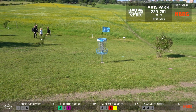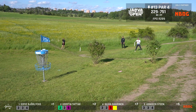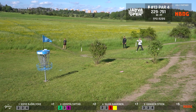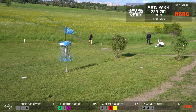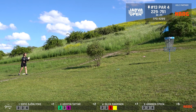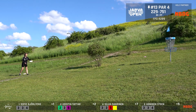And a tough hole for Silva, after playing some pretty clean golf. Kristin trying to make a comeback. Was that for par? I believe that was her par. What a putt. Difficult hole. I mean, even in the tailwind, just brutal.